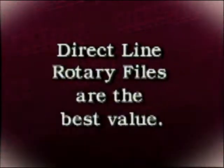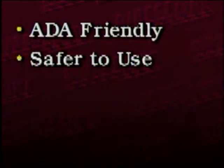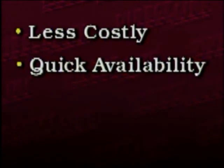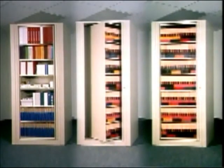We believe Direct Line's rotary file is the best choice on the market today. It's ADA friendly, safer to use, has a more flexible interior, is easier to expand and rearrange, and is less costly over the life of the unit. It's available quickly and will provide years of trouble-free use. We're confident you'll agree that the Direct Line rotary file is indeed your best procurement value.